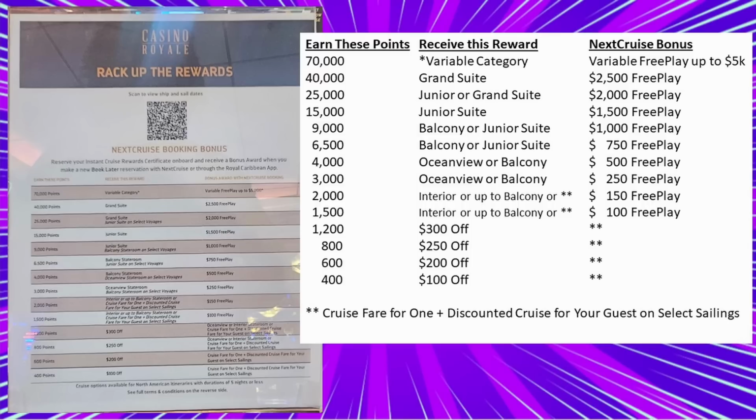For instance, at 400 points, you only got the $100 off as a reward. Now you can get the $100 off of a future cruise. In the past, there was no bonus for 400 points. Now, if you book a future cruise while you're still on the ship, you get a free cruise and a discount for someone else who's in the stateroom with you.